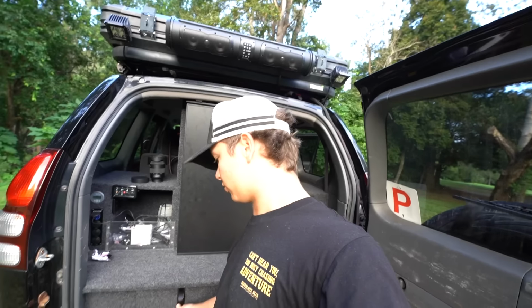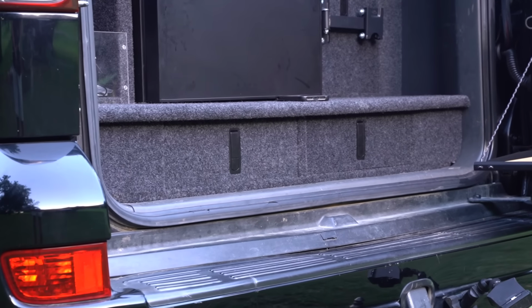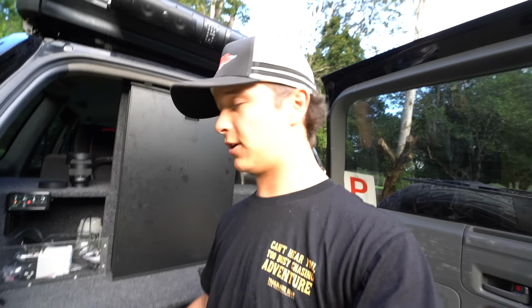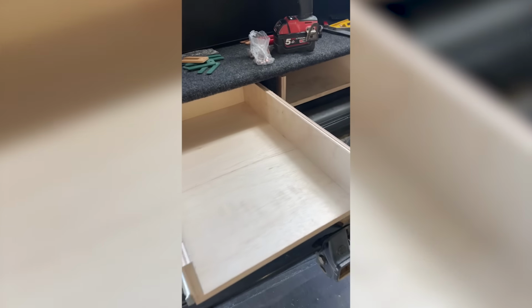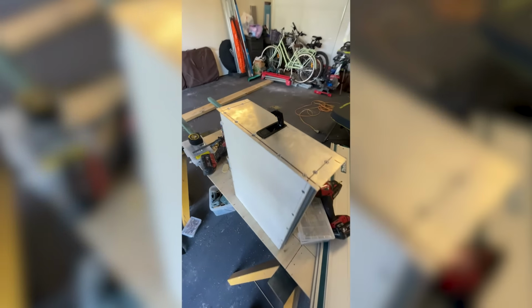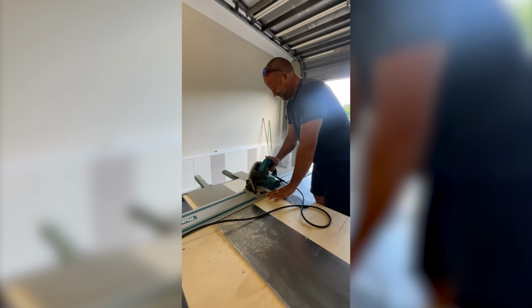So now I have drawers down here, super handy, a little bit of a cutlery drawer. And yes, they've got the wood. This is a full custom setup. So my missus' uncle is actually a bit of a jack of all trades, and he knows what he's doing when it comes to this stuff. As you can see, it looks professional, and he's super professional, so I went to him.